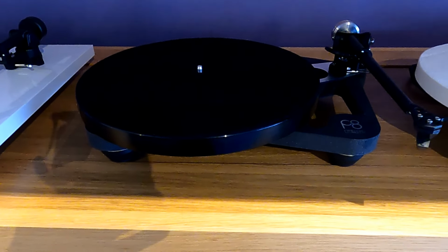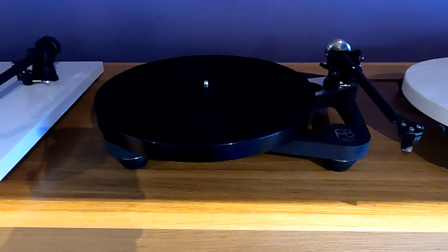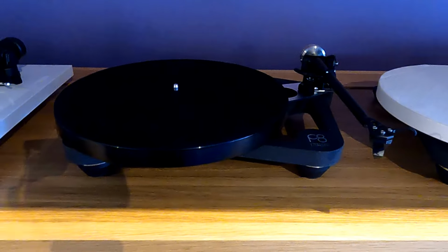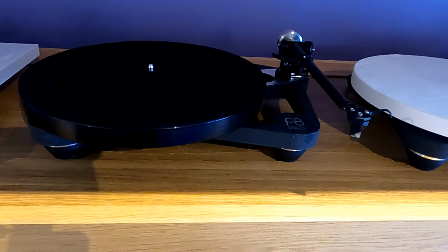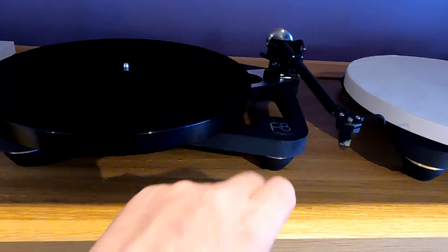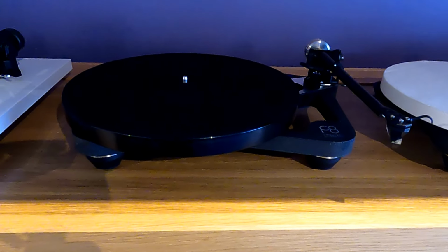So it's a £450 cartridge. I think you're getting something like £100 off it if you buy them together. I should look that up, but I haven't. Something like that anyway. You do save money on the cartridge, and it does suit it really well. So yeah, no problem. The P8, you'll know, uses the Tancast ultra lightweight plinth, so it's very good at noise rejection.